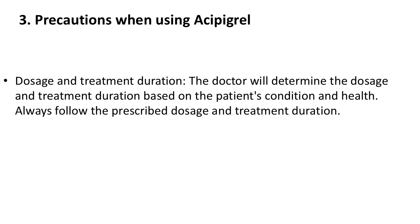3. Precautions when using Acipigrel. Dosage and treatment duration. The doctor will determine the dosage and treatment duration based on the patient's condition and health. Always follow the prescribed dosage and treatment duration.